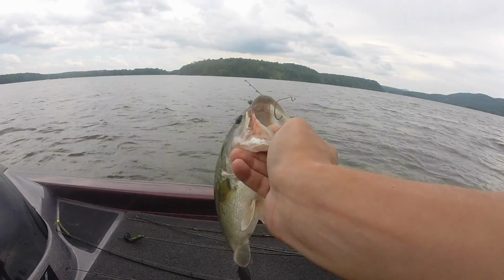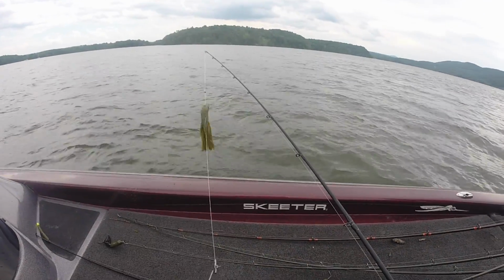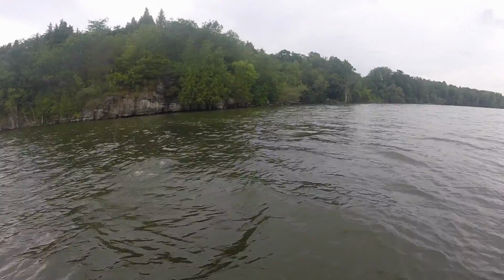There's another one. What you guys didn't see was I just lost a nice 3-pounder because I'm using stupid fluorocarbon and it got all frayed up in the rocks. Oh, I got a good one, dude. And now he's got a good one. Oh yeah, that's the.